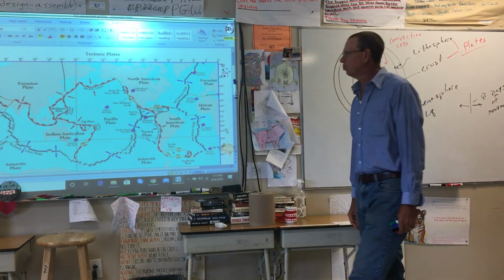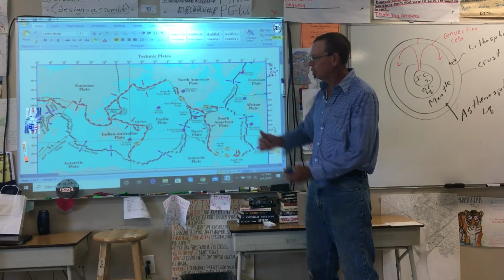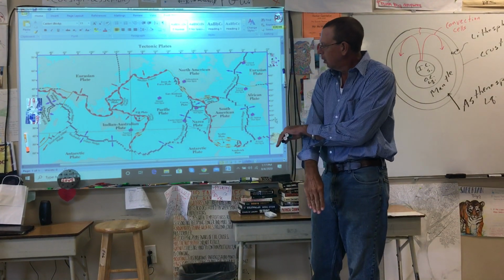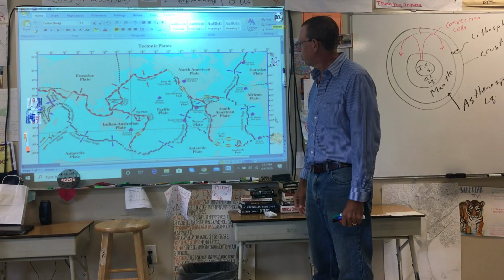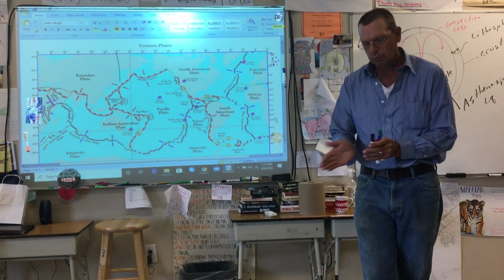Usually when the plates are moving like this, you're going to get volcanoes in the middle of the ocean where it's going apart, or subduction where they're coming together, which you'll get explosions there as well. That's where you're going to get the majority of your earthquakes, because that's where the rock is moving.